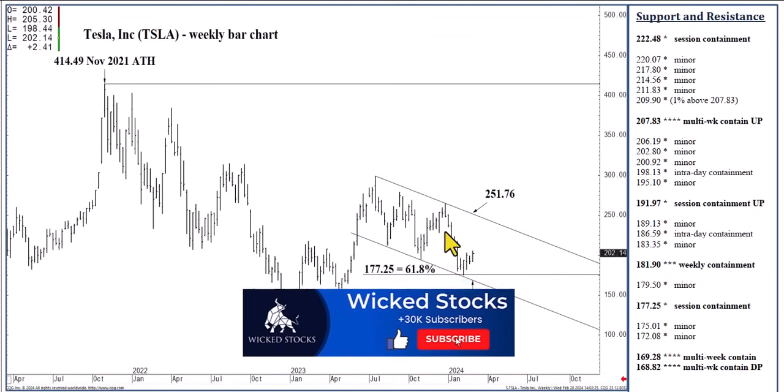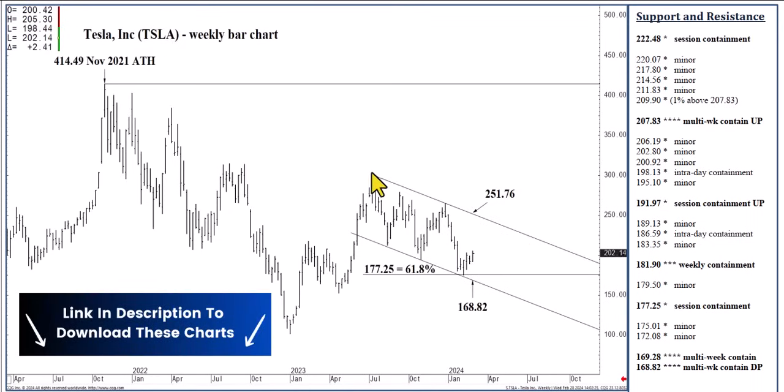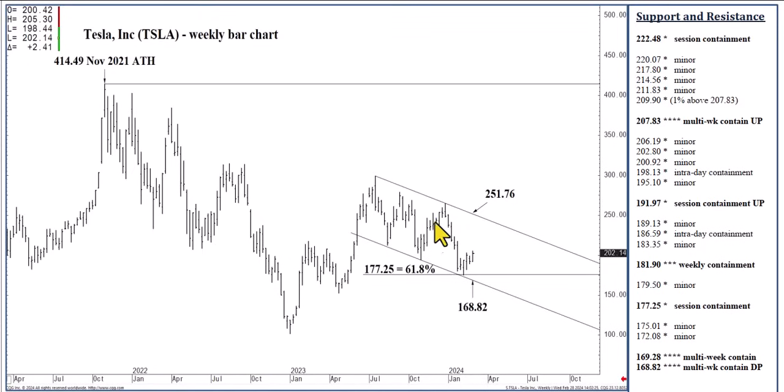Just a reminder, if you've been watching the series for the last few months, you know that we were anticipating the 251.768 month channel top before testing it in late December. And when we were testing it in late December, we mentioned how you should allow for a full bearish rotation over the following 3 to 5 months back to channel support at 168.82 this week. It was in the low to mid 170s at that time. And so that did occur inside of 2 months, actually.